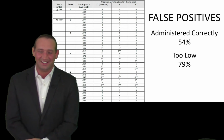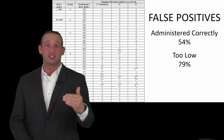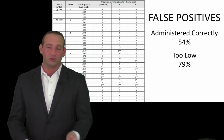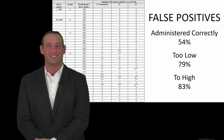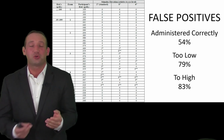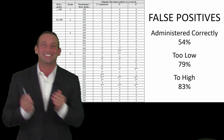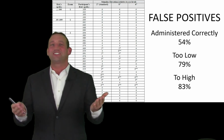Let's go too high. Why not? So if we hold it 2 inches too high and conduct the same test, of those 24 people who are under the legal limit, 83%. Just keeps getting worse. So 20 out of 24 people under the legal limit exhibited 4 or more clues. But this is just elevation.